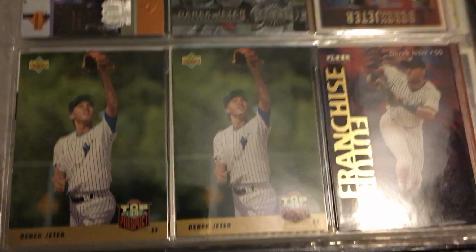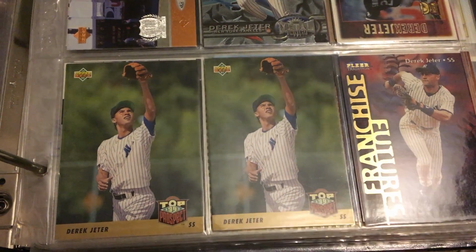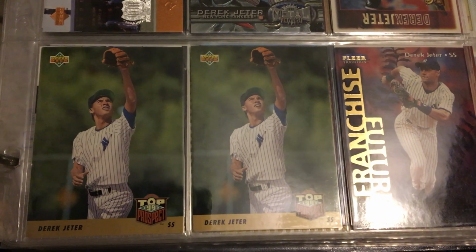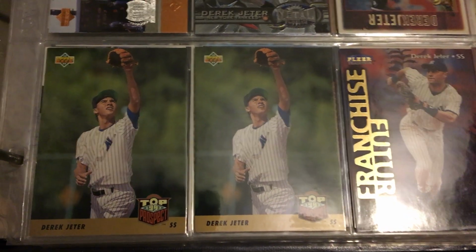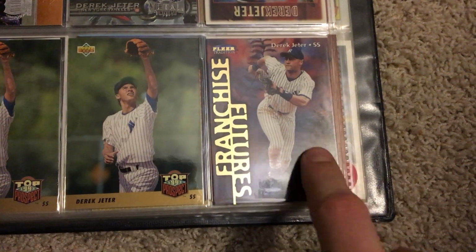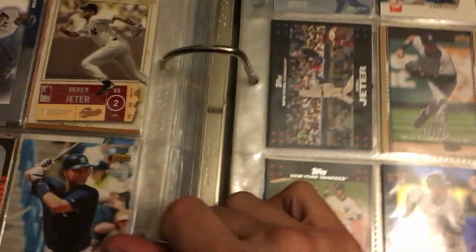I believe there's a version of this that is more valuable. If you look on the back of this card, there's a little Upper Deck hologram, and if you can get the gold hologram, it does actually carry quite a bit of value. I checked these, I think over the past summer, and none of mine have that on the back. There's a Franchise Futures. Man, he definitely was a Franchise Future. Man, these cards have been in here since like, what, 93, 94.